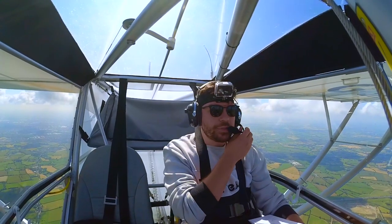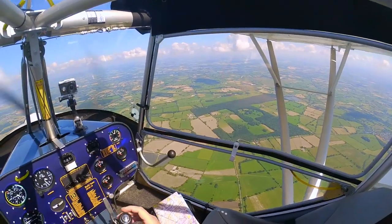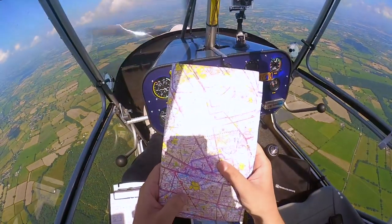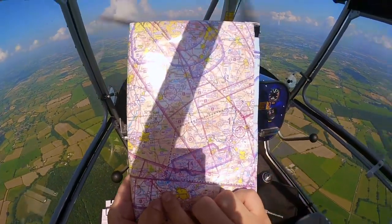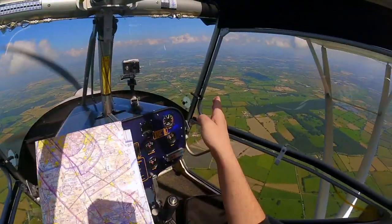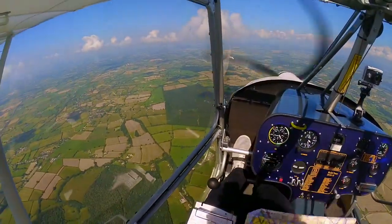So this is an absolutely stunning day today. So navigation-wise, we're sort of here at the moment. So I should have the lakes coming up to my right, which are just there. Kemble's on the nose. It's a really nice navigation.